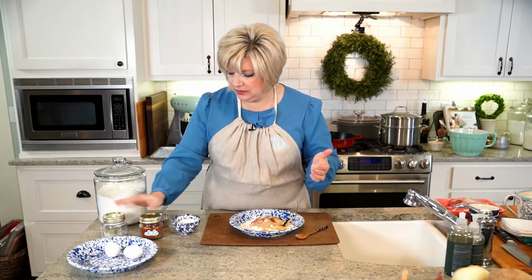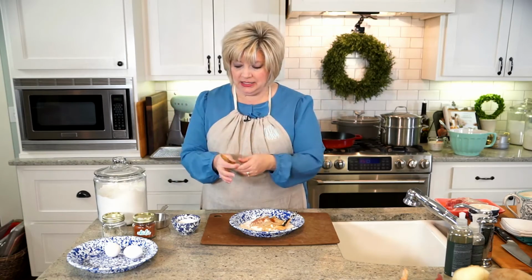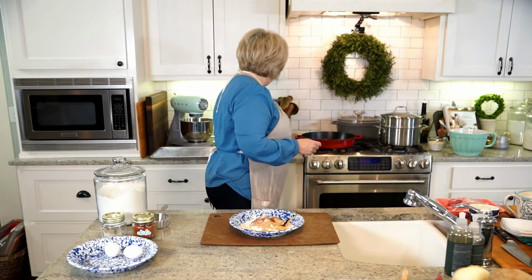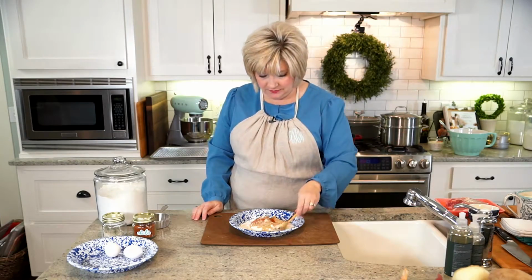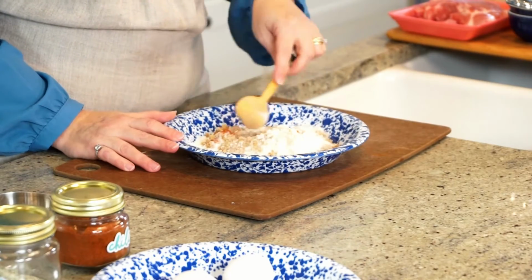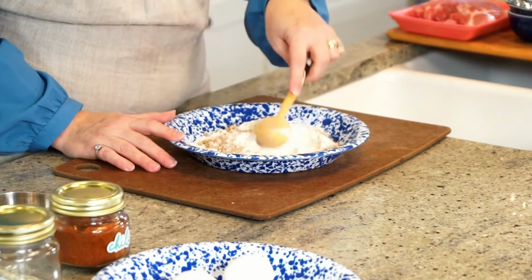Isn't that easy? Like I said, our grannies made their pork chops mostly, at least Una Mae always made hers this way: flour, salt, and pepper. And that was it. That's all there was in it. This is just a fun little twist, and it smells really, really good.